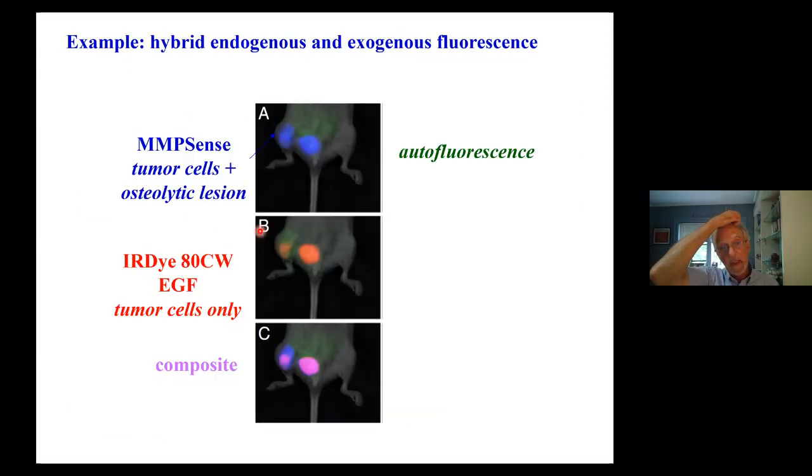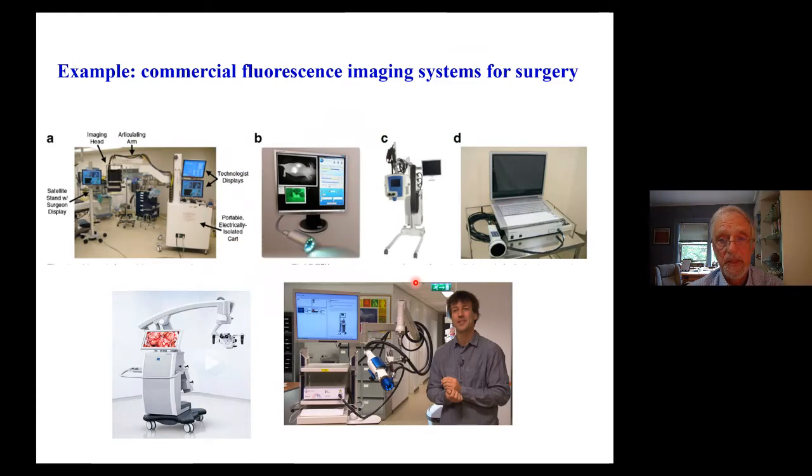Here's an example of using both exogenous and endogenous fluorescence, so combining autofluorescence, which you see here in green, with a molecular beacon, and also with an infrared fluorescent dye. As you see, this is a mouse model, but you can imagine the same thing being used in patients. Here's just some examples picked up from the internet of different commercial fluorescence imaging systems that are used for surgery, just to give you an idea that these can be quite large and complicated, but I'll show you examples later where these can be pretty simple, depending on how much functionality you need.